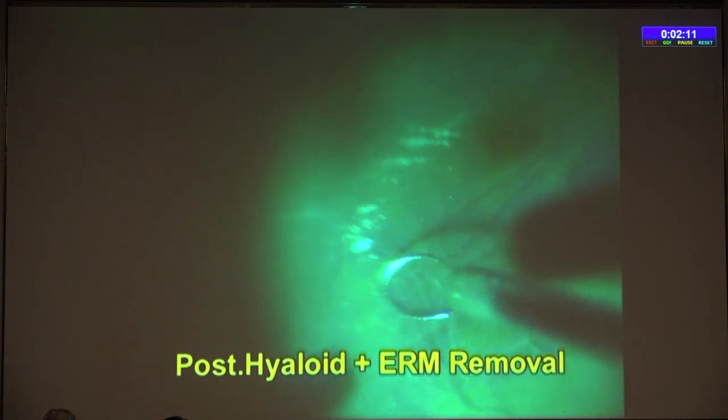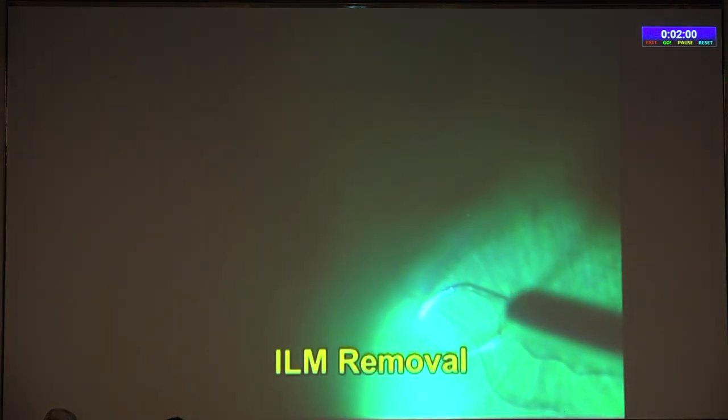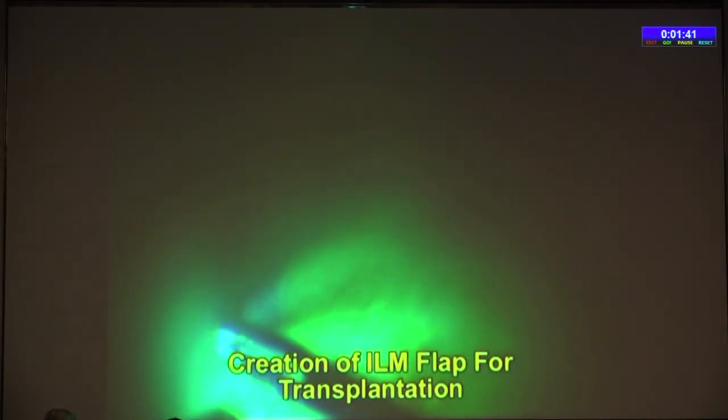The surgeon started the surgery with intravitreal triamcinolone assisted PVD induction, followed by posterior hyaloid and ERM peeling. After this, blind blue staining of the ILM was done and peeling started with the plan to preserve a small piece of ILM for an inverted flap. Unfortunately, the ILM flap detached, so the surgeon opted for plan B and took out an ILM piece and placed it over the hole with the help of color visco.